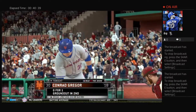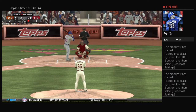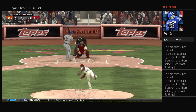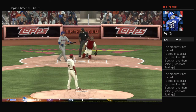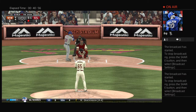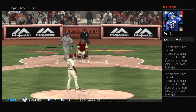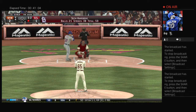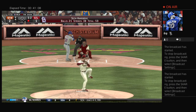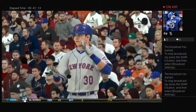Number 30 will dig in, 0 for 1 here in this one. Come on, guys, let's go. Here's the first offering. And he gets a piece of it here, but it's chopped foul. And this ball will be chopped foul. And he gets a piece of this one to foul it toward the backstop.